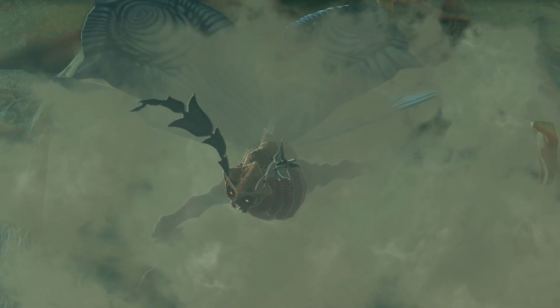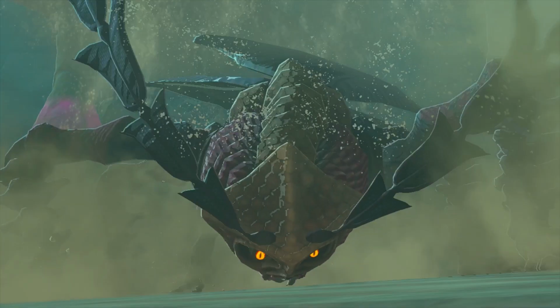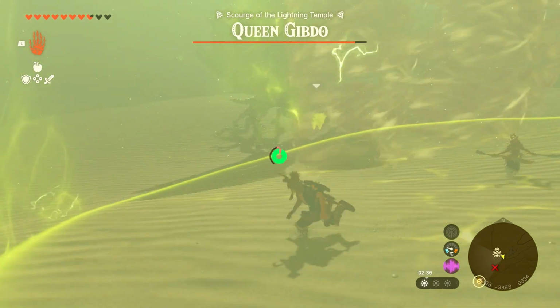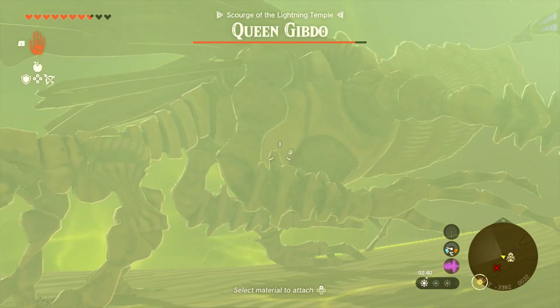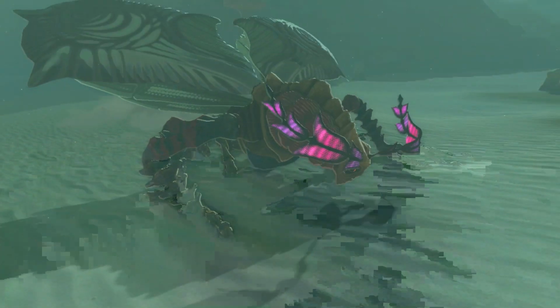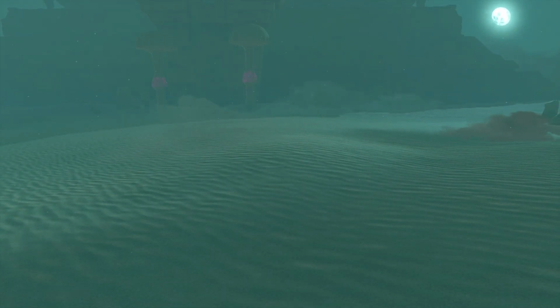Normally the boss fight is at the end of the temple, but this one mixes things up very nicely and you get a taste of the boss fight early on. The key is to use Riju's electric abilities and fire arrows towards the Queen Gibdo as she is firing tornadoes at you constantly, so make sure you step out of the way of those. Hit the Queen twice with arrows and lightning attacks from Riju, and then the Queen will run away, leaving you to start the Lightning Temple.